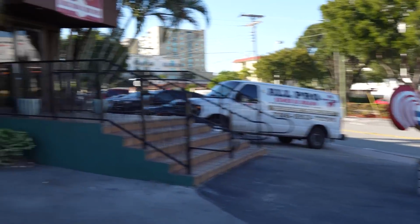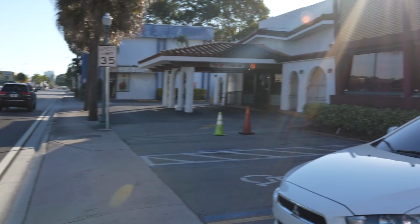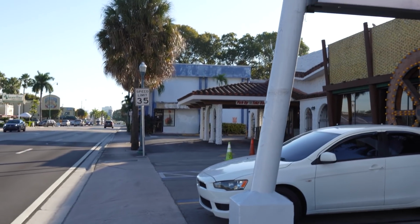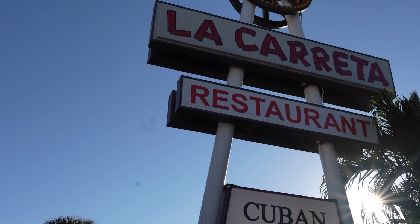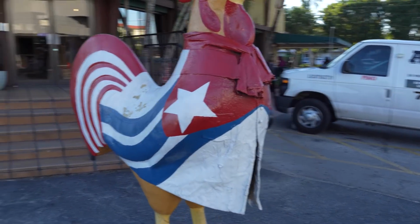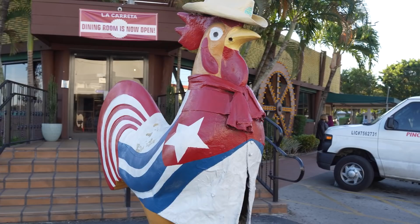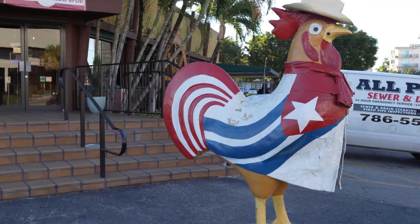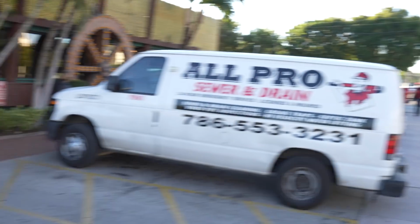We just walked from Versailles, which is right over there in the corner, and also there's another famous restaurant here in this particular area, which is called La Carreta. All right, it's another one, also Cuban style food. And this is something you're going to see throughout the majority of our walk today, which is symbolic of 8th Street. You're going to see a lot of these decorated roosters along the way. You're going to have many options to take pictures of, so I guess you guys will be able to see exactly which one you like the most.